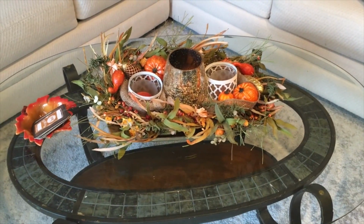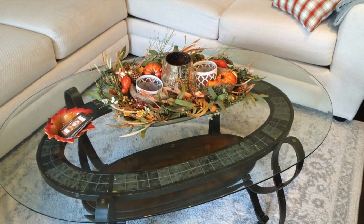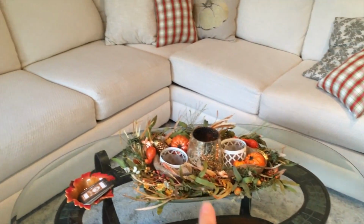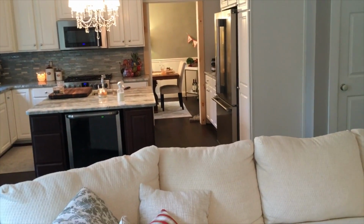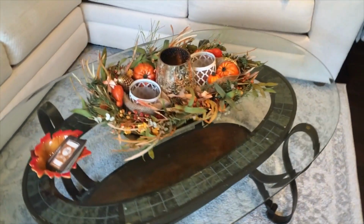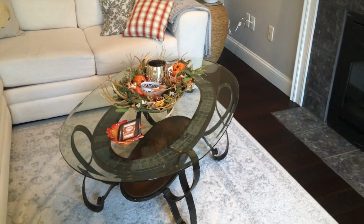Now this arrangement actually comes off the table when Jameson is out and about because he likes to pull the little berries and pull the leaves out of it. So I usually take this whole thing and I'll put it up on my island while he's down here. But for now, this is how it is when he's not in this room.